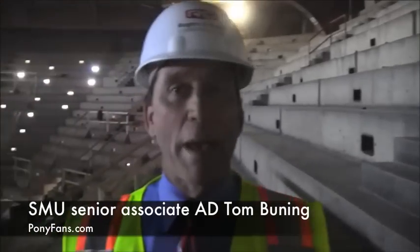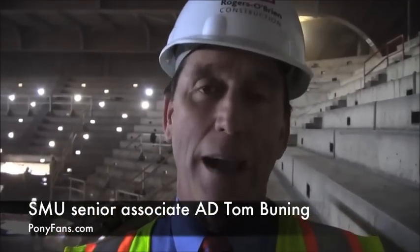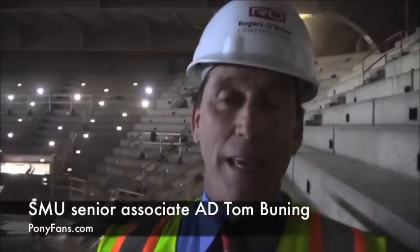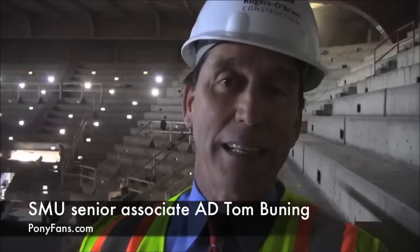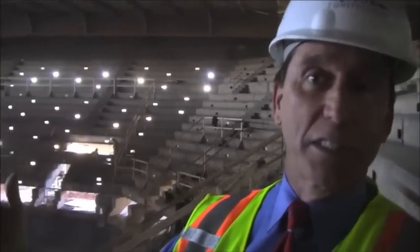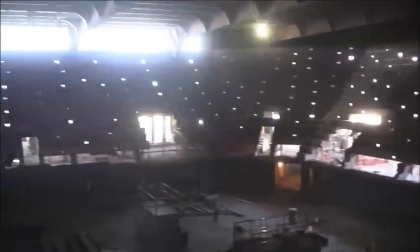Also, we need to make our vomitories wider. Vomitories is an old Roman terminology used back in the days of the Colosseum, and it allowed people to get from inside the Colosseum to the outside. And so today in spectator sporting venues, even theaters, the same language is used. It is that aisleway or passageway from the entertainment area outside.